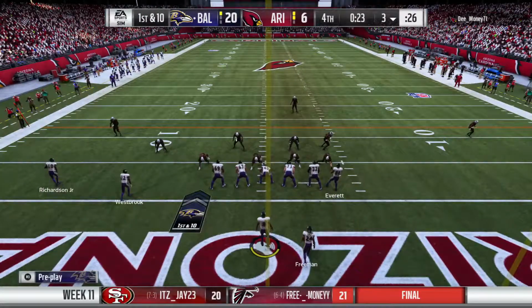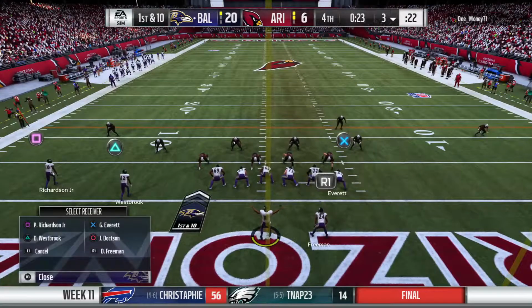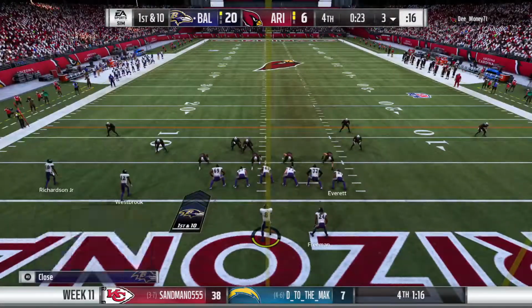All right, now, lucky 56. Lucky 56. Detroit! Detroit! Gun! Gun! Gun! Gun! Detroit! Detroit!